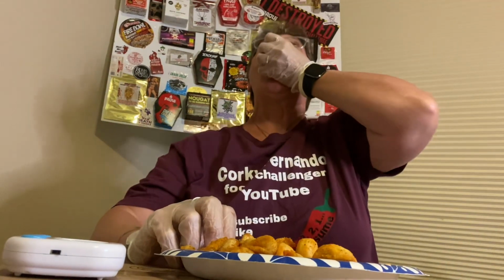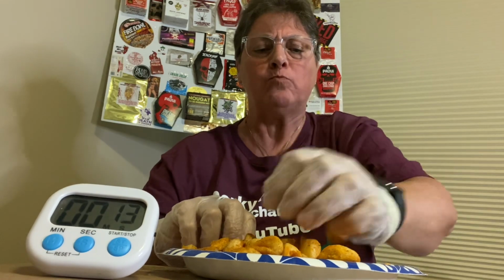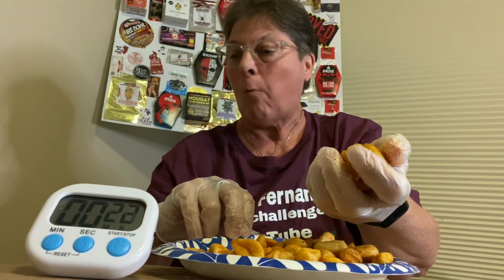Let's see if we can do this. I don't think you have to do one clove at a time. I think you can grab them up, but you gotta be careful because you don't wanna drop any. You don't wanna miss any squeezing out of the mouth and dropping. So here we go. 3, 2, 1. Consume. Well, very dry.